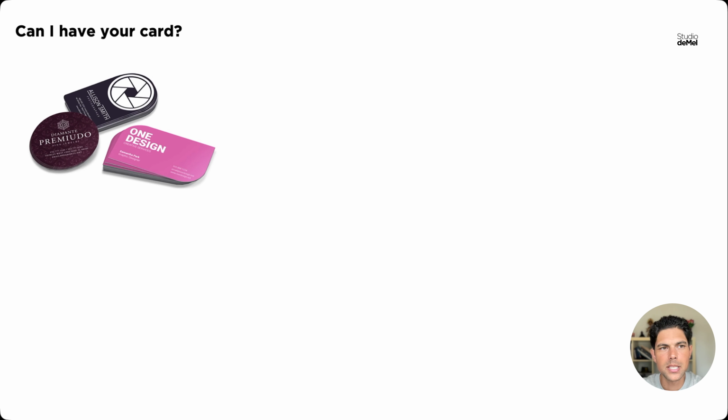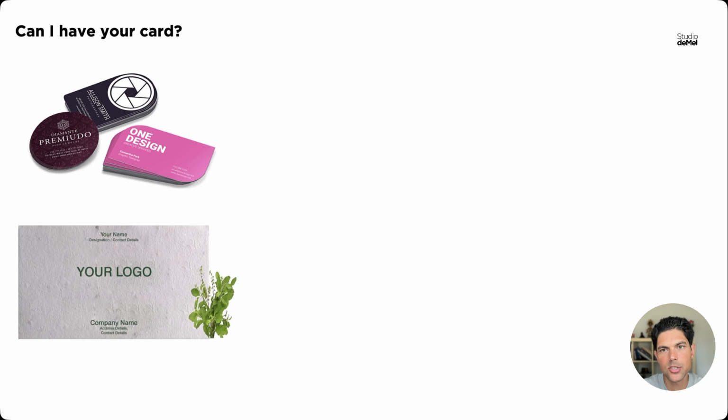I believe that business cards are coming back as well. I see at every event I go to, people now have business cards again. After 10 years where people just had a QR code app on their phone, now people hand out business cards. What can you do that's special? Can you do it in a specific shape, in a round shape, something that's unique to your brand?